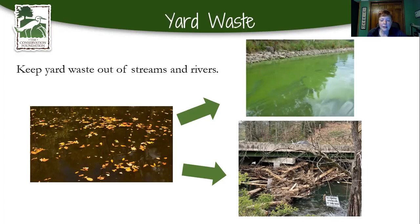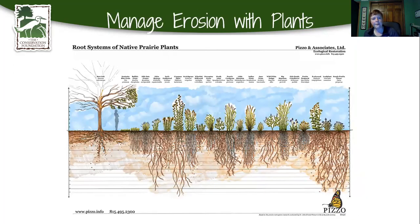Leaves and grass, on the other hand, may not cause backups, but they do cause algae blooms. So when you have excess yard waste like grass clippings and leaves, there's the normal amount, and then there's people just dumping them in there. That's what we want to avoid. So try your best to keep the yard waste out of streams and rivers. We will talk a little bit more about yard waste in just a minute, and what else you can do with it.